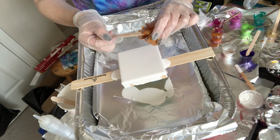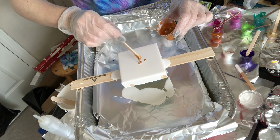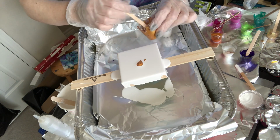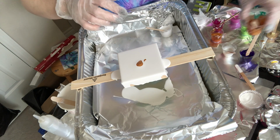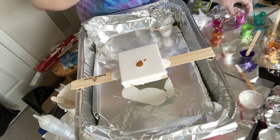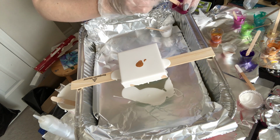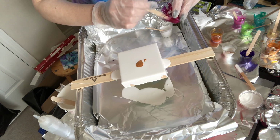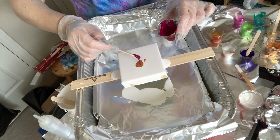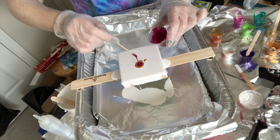So anyway, we're gonna put the gold down first. A little bit here in the middle. It's a little thick, but I'm hoping it's gonna work. Well, it is what it is. I mixed these up yesterday, so hopefully they will work for us today. So I have a rich gold. I have a magenta from Golden that I have mixed up as well. So I'm gonna drop that here on top of the gold. There we go.